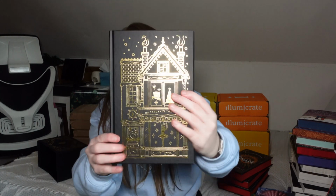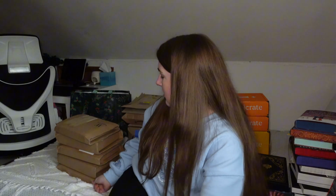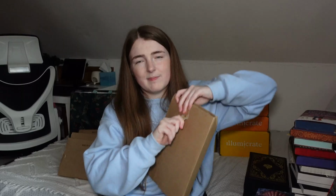And I probably assume that Spectacular is going to have the exact same hardcover design as the other ones. I believe it's the exact same, but anyway, this is Spectacular's hardcover design, and I believe it has all the same sort of illustrations as the other one did. Let's do some more of my Waterstones parcels that I've got here.